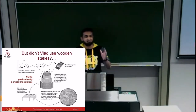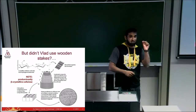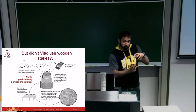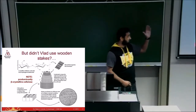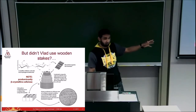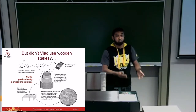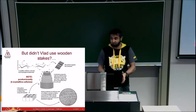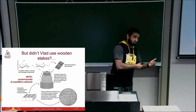If you remember, silk is lots of stiff nanoparticles, beta sheet nanoparticles that reinforce a soft matrix. Whereas with wood, you have a lot of cellulose, and in the case of wood, it'll be 88 to 95% beta crystalline. So it's a very crystalline structure, which means that it'll be very stiff, and thus you can impale, number one.